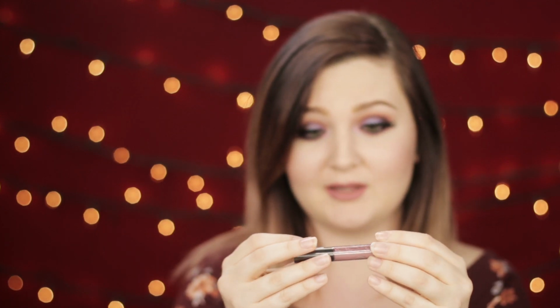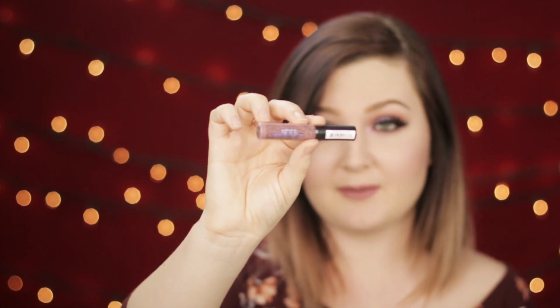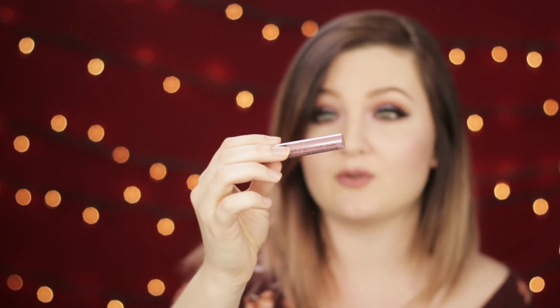And then they were also giving away, I don't know if this is a lip gloss, if it's a liquid lipstick or what it is. It says Lip Vex on it, and that's all it says. So I don't know if it's a liquid lipstick or what it is. I'm super excited to try it if it is a liquid lipstick color, because the color is beautiful, but I don't know. I'll update you guys.